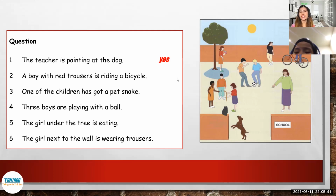Number three, please. One of the children has got a best nut. Oh no! Has it? Yes. Yes, oh no! Number four. Three boys are playing with a ball. No. How many boys are playing? Two boys are playing with a ball. Very good. Number five.